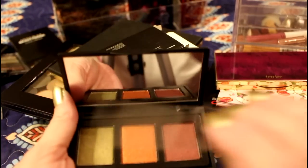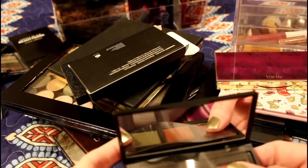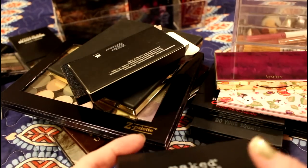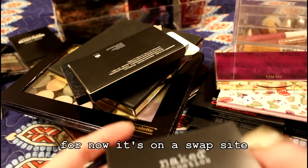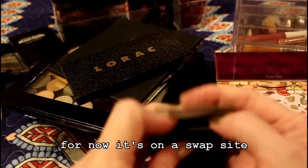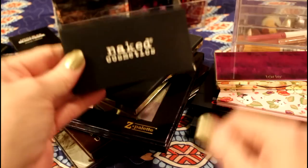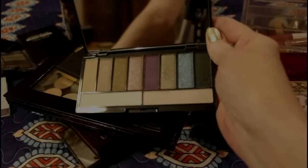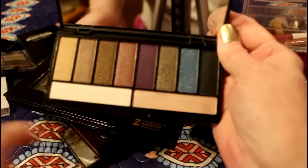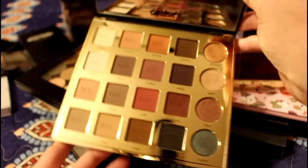So since I only love one color in there, and I probably have a green like that, I'm just going to sell this. I might have a blog sale or do Poshmark, I'm not sure, but this has never been used because I never liked it. And that's one of the reasons I kept it in the box. I could trade it. This I love. Look at that, there's a color very similar to that green I like in the other one. Okay, this everybody knows is the Tartiest, the one that has the colors and everybody hated.